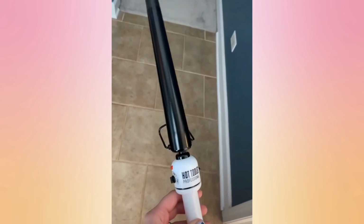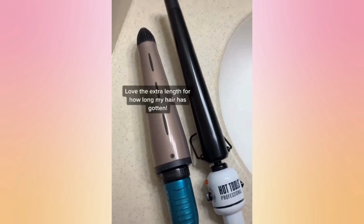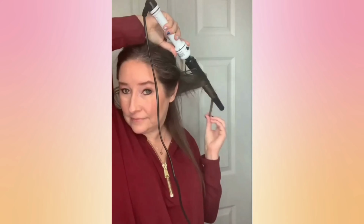And one of my newest favorite tools is this Hot Tools Extra Long Tapered Curling Wand. I wanted a longer wand than the one I was currently using because my hair's been growing like crazy lately. I think it's the longest it's ever been. So I loved the extra length on this one, and I love that it comes with temperature control.